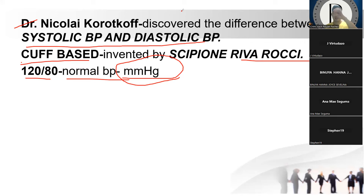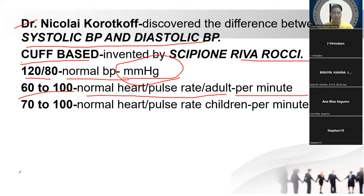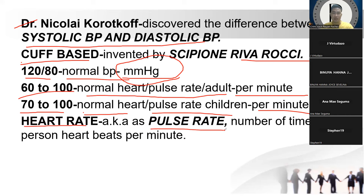Okay, nakuha. Then we have 60 to 100, that is the normal heartbeat or pulse rate per adult per minute. While ang sa children naman, 70 to 100, that is the normal heartbeat or pulse rate for children per minute. Okay, so nakuha. Then, of course, yung heart rate natin, guys, that is also known as the pulse rate. The number of times a person's heart beats per minute. Okay, yan yung tinatawag natin na heart rate.